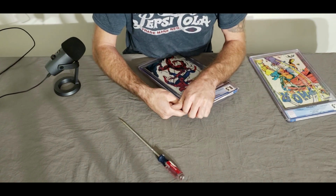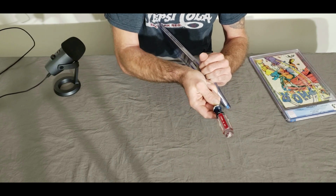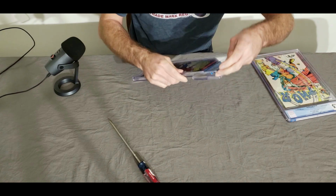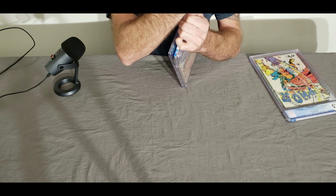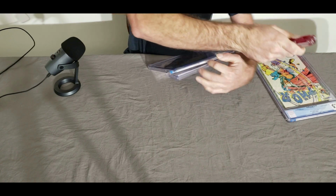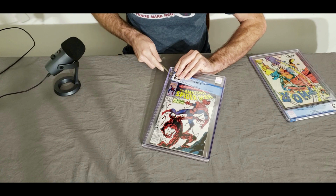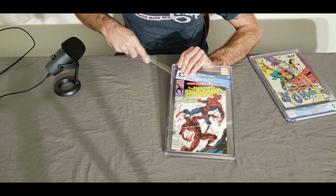Shoot, I might even be able to do this with my hand. Oh wait, no, the case just broke. Okay, so you can't do it by hand. The case is cracked, so let's go ahead and keep going. Maybe on this side. Put this back in here. Again, we have to be careful that we don't damage the book, because that's what we don't want. We want to get a better grade, not a worse grade than the 8.5.